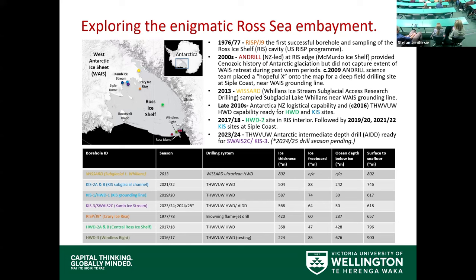And so, to quote Gavin Dunbar, a hopeful X was placed on the map near Kamb Ice Stream at the Siple Coast for future drilling. Meanwhile, further south at Whillans Ice Stream, an international team developed an ultra-clean hot water drilling capability for Whillans Ice Stream Subglacial Access Research Drilling, another big acronym, WISSARD, to bore down to the subglacial Lake Whillans in 2013. And that advanced our knowledge of subglacial biology and the basal dynamics of ice streams and grounding lines. ANDRILL, that's the bright yellow dot up the top of that map.